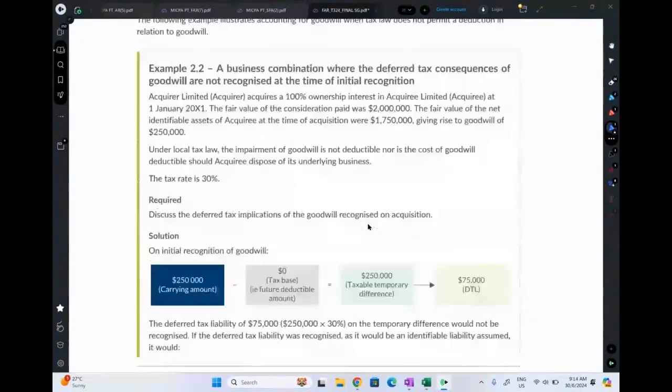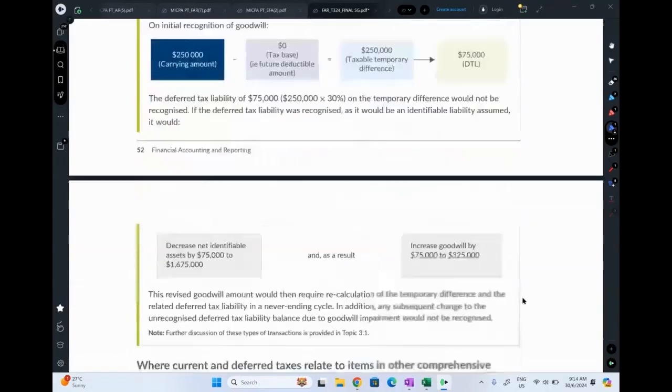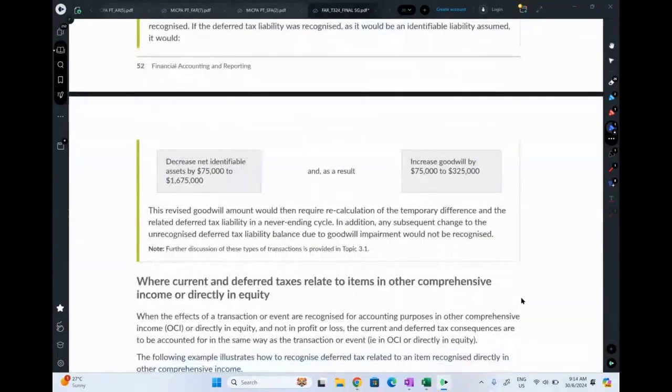If they were to ask you on this rule here, what is this? Goodwill. Right, so goodwill would not be recognized as a deferred tax liability. If the deferred tax, it would be identifiable. It would be an identifiable liability. Assume the revised goodwill will require recalculation.